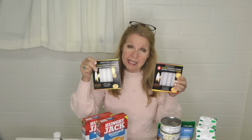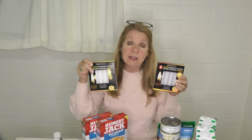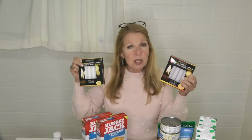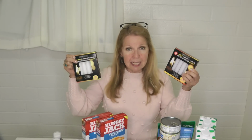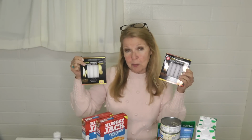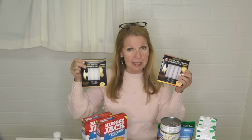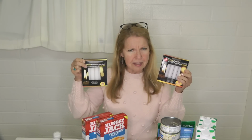They're still nice to have because emergencies happen, lights go out, and candles can be very handy. It's always a good idea to have candles on hand for all kinds of situations, and if you don't have some candles for your emergency stockpile, Dollar Tree is a good place to pick them up inexpensively. But be aware that they are changing some of the things. I guess it's another kind of shrinkflation.